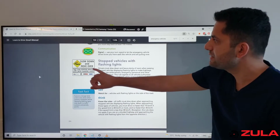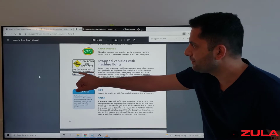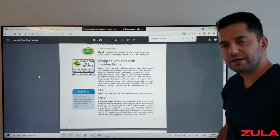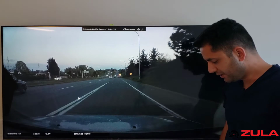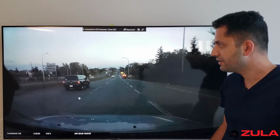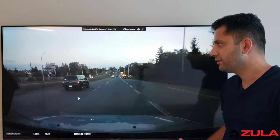And what does this say? It says slow down and move over law, right? For vehicles stopped with flashing lights, the maximum is 70 kilometers an hour on the highway, and 40 kilometers an hour in the city. So we're coming up on this stretch of the highway to merge, and we're seeing, hey, there's a tow truck. So right away, we should slow down to at least 70 kilometers an hour.